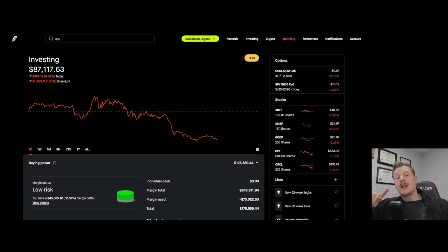The distributions came out for the Kurv and the RoundHill funds. So we're going to discuss the declarations, if the funds are good investments, total return if we invested at the inception price, and total return if we invested at the all-time high, would we still be making money? So let's get going.